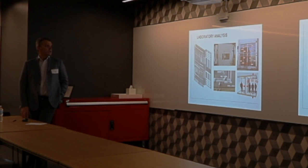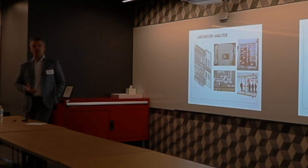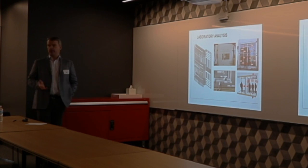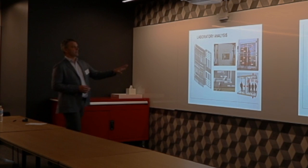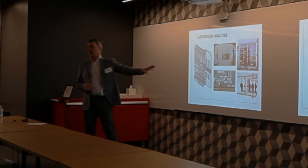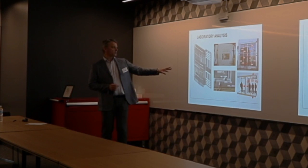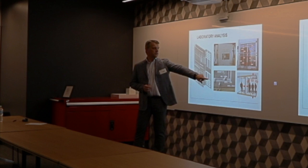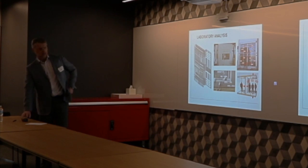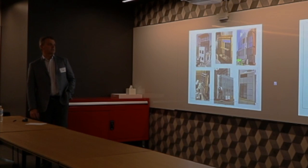So the next couple of things we want to talk about are the measures that you can take to hopefully end up with good airtight construction, regardless of what assembly you've chosen to use. The first thing we want to talk about is laboratory analysis. This slide depicts a range of things that you can test in the lab facility. It includes thermal characteristics, acoustic characteristics, water penetration performance, all those things that were on that list before. But we're here today to talk just about air barriers.